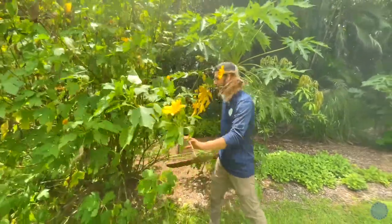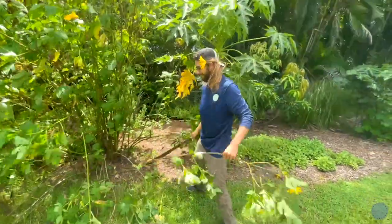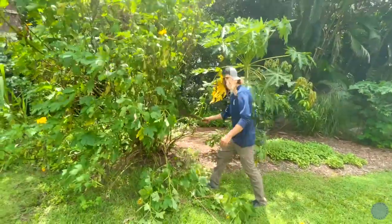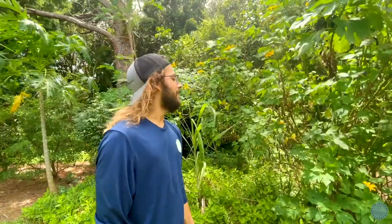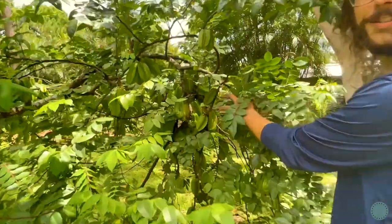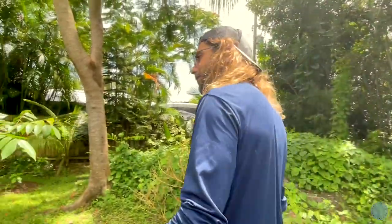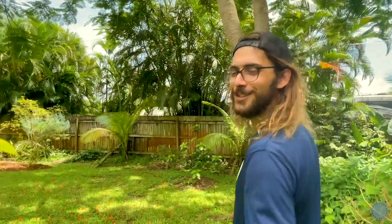The chop and drop king. Mr. Mexican sunflower. The Mexican sunflower, mighty as she is, standing tall. Look at the star fruit. Insane. The abundance is real. Long-term ROI for the fruit trees.